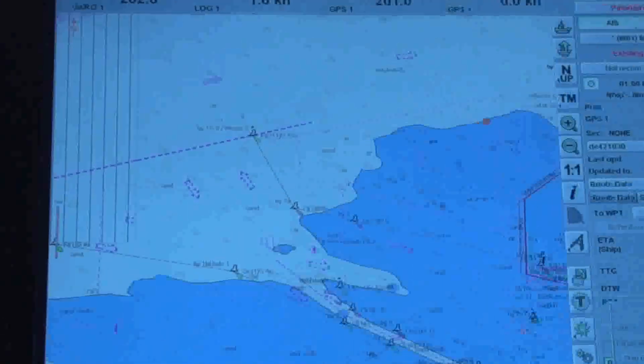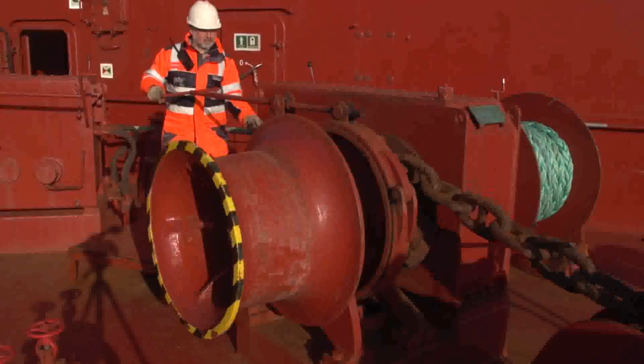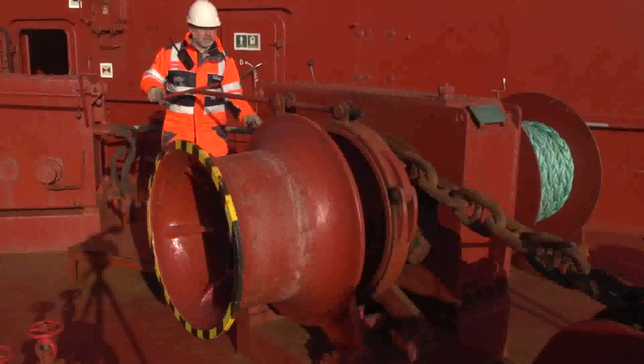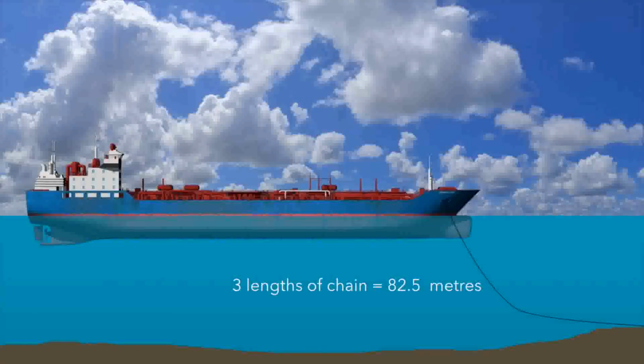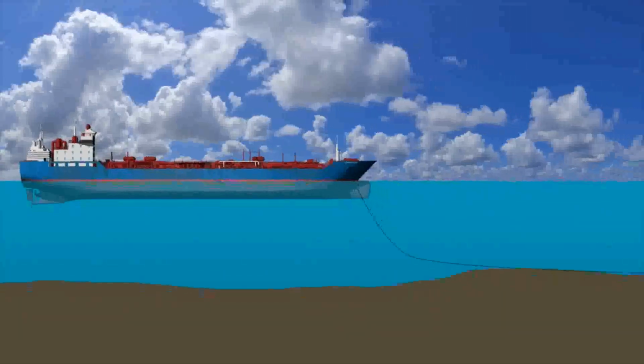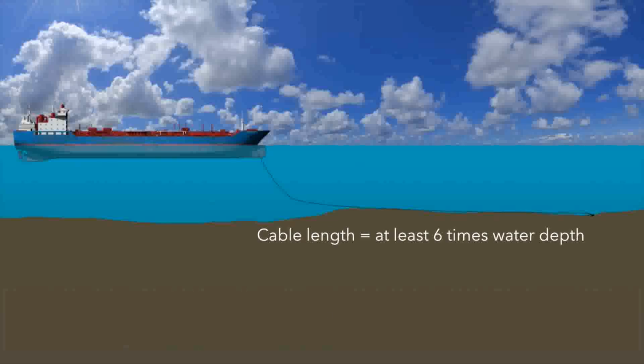The water depth is a crucial factor. The windlass motor is typically designed, in accordance with minimum class requirements, to lift the anchor with 3 lengths of chain in the water, that is 82.5 meters. The anchor holding power depends on the paid-out length of the chain cable relative to the water depth. If the weather conditions are close to the maximum environmental limits, the recommended cable length is at least 6 times the water depth.